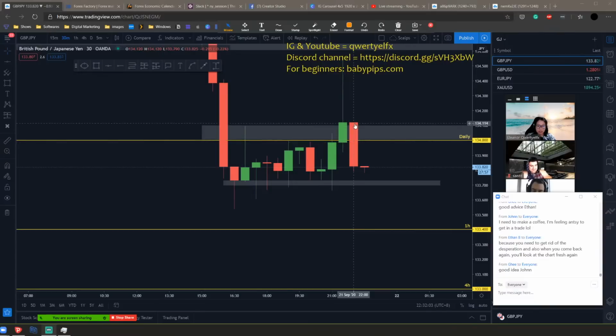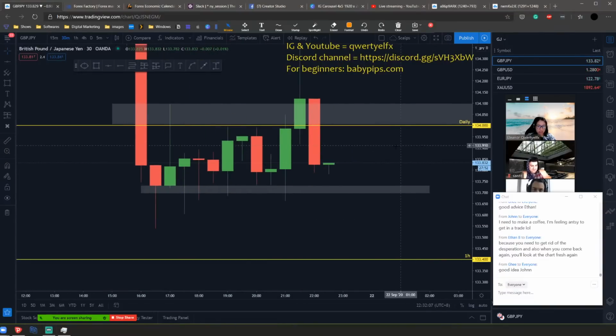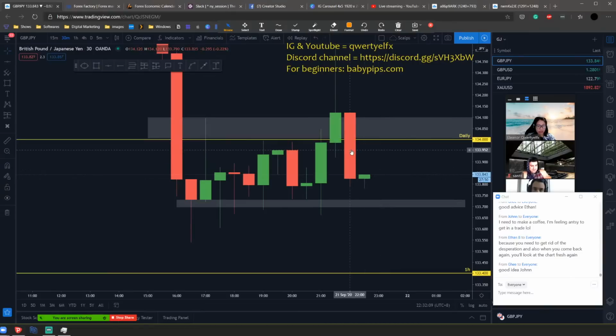So this close is good. It's just that usually what I've seen on an engulfing candle, this pullback at least goes back half. At least. So yes, I am waiting.